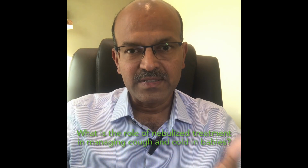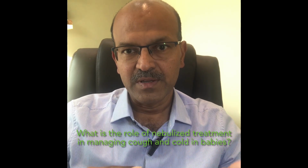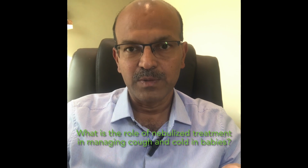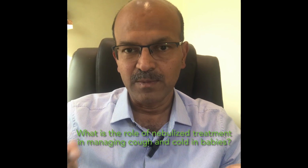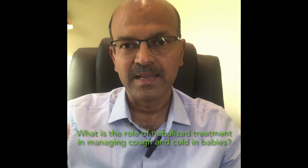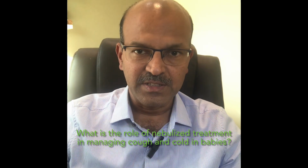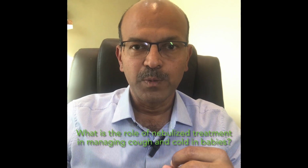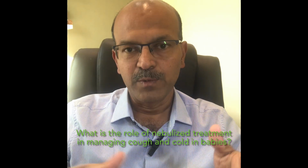The negatives obviously are the cost of the treatment, the noise involved, and the need for being clean with the process, because the nebulizer, if it's not cleaned properly, if you're not taking the hygiene precautions, that in itself can bring infection. So it comes to the question of, do we really need to use it, and when do we need to use it?